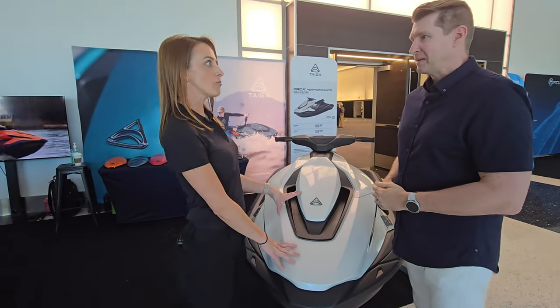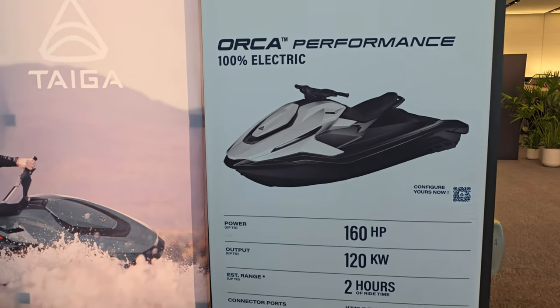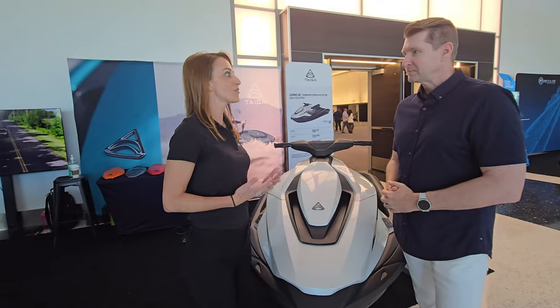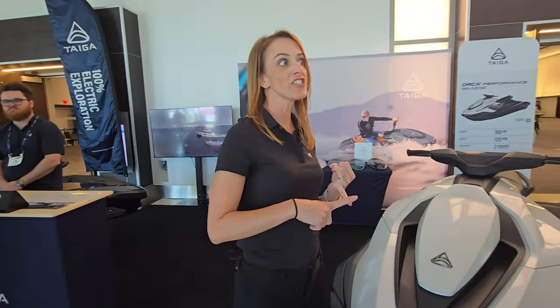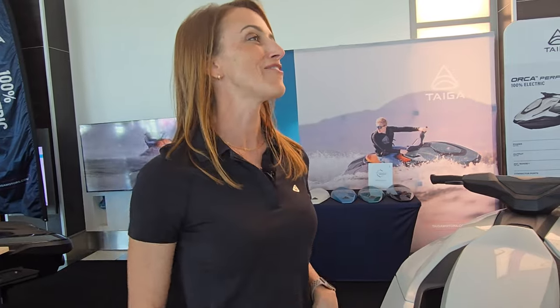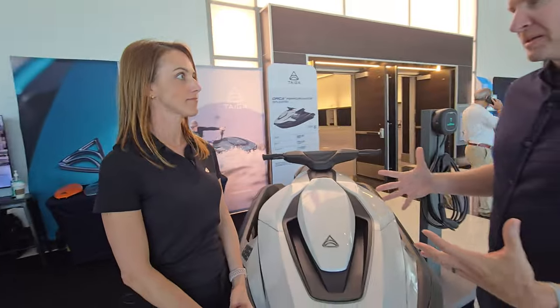Yeah, this is Orca Performance. It's the latest model of 100% electric personal watercraft made by Taiga. It has all of the benefits that we've come to know and love from the EV industry, meaning there's no emissions, no noise, no smell, no more gas, no maintenance on the powertrain. We just kept the fun of riding. Oh, that's fantastic. So what can you tell me about the performance of the craft?